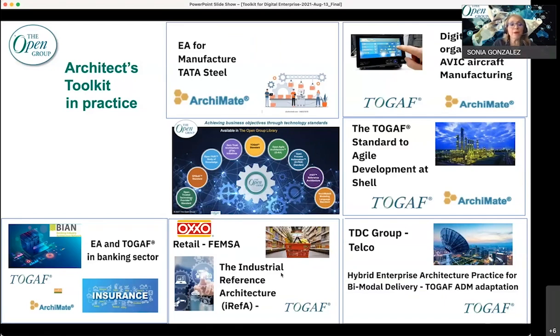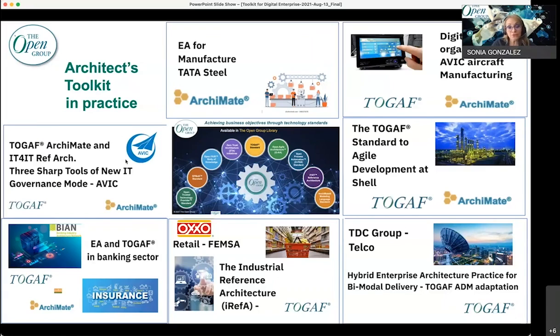And as you may know, the BIAN, the Banking Industry Architecture Network, is fully modeled using the ArchiMate modeling notation. Also, you will find several examples in our website, in our library, about how the TOGAF standard can support the implementation of the BIAN reference model for banking. And following also the industry pattern, AVIC have also used the TOGAF standard, the ArchiMate standard, and the IT4IT reference architecture to provide these tools for a new governance model.